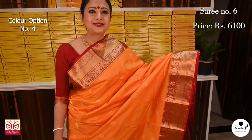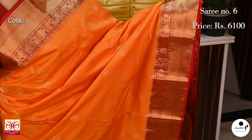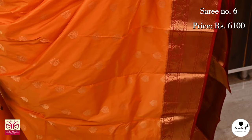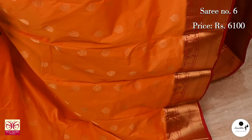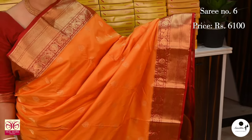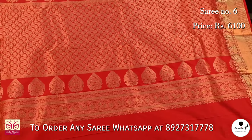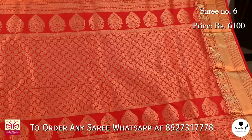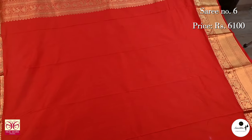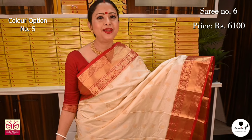Bright color combination, sunset orange with red. Bright gorgeous pallu with brocade design. Rani blouse piece in deep red color. Classy traditional color combination, cream with red.